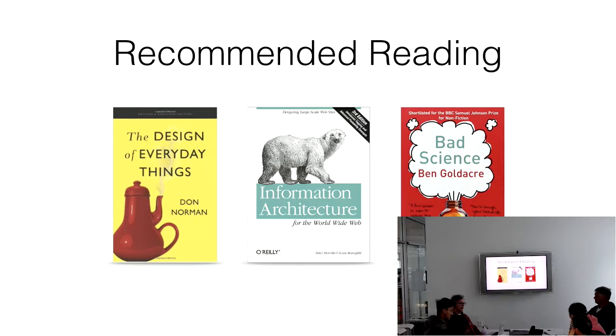The reason why I bring it up here is that this is a really good introduction on how to do science and what constitutes good science and what constitutes bad science. What he's busy with is going after people who do science in a really bad way.